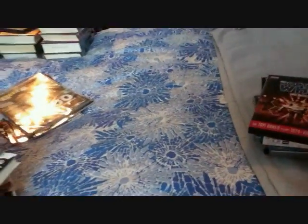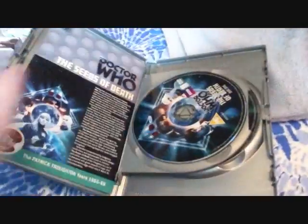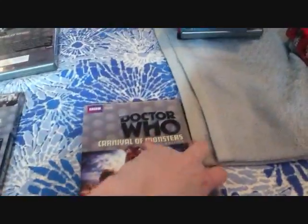Second new, another 2011 DVD release, and that is Revisitations Volume 2. And it comes with Seeds of Death, which is a Second Doctor, Jamie and Zoe story, and this is really good. And the Ice Warriors. I wish they'd actually bring the Ice Warriors back. And this is a 2-disc special edition. And then we have a Third Doctor and Jo Grant story, Carnival of Monsters.